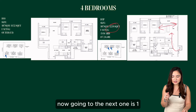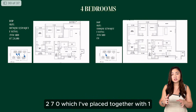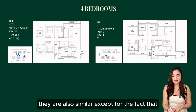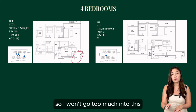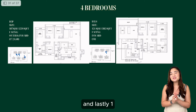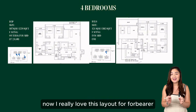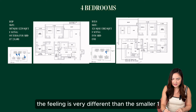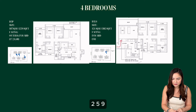Now going to the next one is 1270, which I placed together with 1259. They are also similar except for the fact that the walkway is a bit different, so I won't go too much into this. And lastly, 1302 square feet. Now, I really love this layout for a 4-bedder. Why? Now, first thing, when you walk into here, the feeling is very different than the smaller 1259.